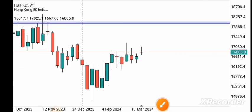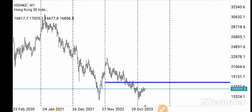But here we are on the weekly chart, and what do we see on the weekly chart? Let's just zoom in a bit.